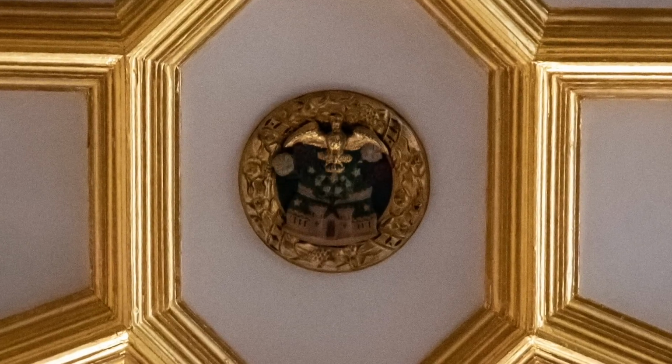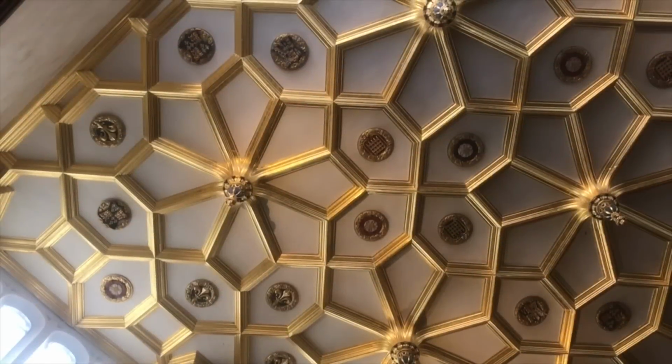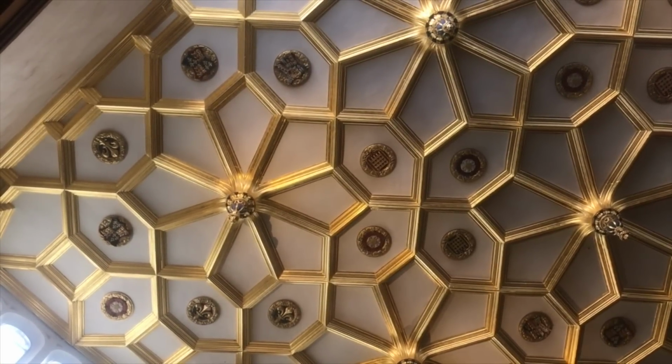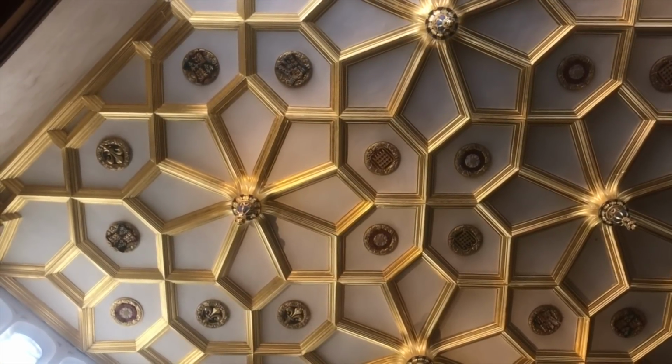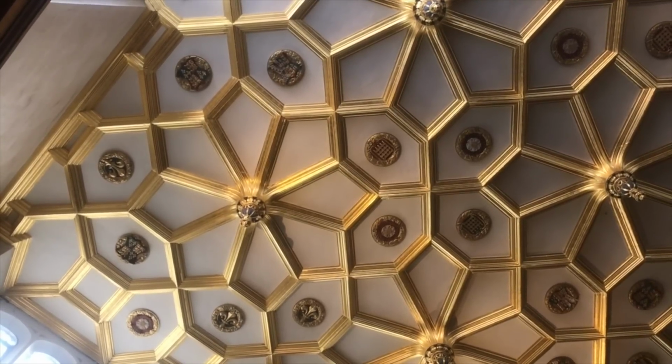The badges and decoration on the ceiling area are a mix of restored originals, as well as some 19th century copies. But as you see it now is exactly how it would have been in the time of Henry VIII. Henry's palace would have been rich with color in every room.